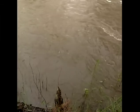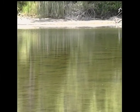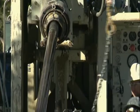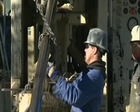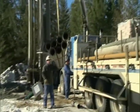The spring runoff that replenishes Okanagan reservoirs and lakes every year also recharges our aquifers. A dry summer can cause wells to dry up, just like the reservoirs. The new test wells will allow the Water Board to get a better idea of just how much groundwater the Okanagan has and how it should be managed. In Joe Rich, Barry McDivitt, CHBC News.